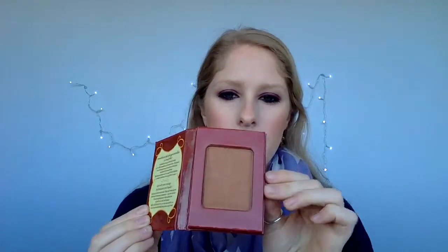Bronzer, again, you've seen this before. I love it. I rave about it all the time. And it's the Bourjois bronzing powder. It's the matte version, and it's just like that. And swirl your brush in it. I use it to kind of contour my cheeks. And just give myself a bit of colour, really, because I'm a little bit pale.